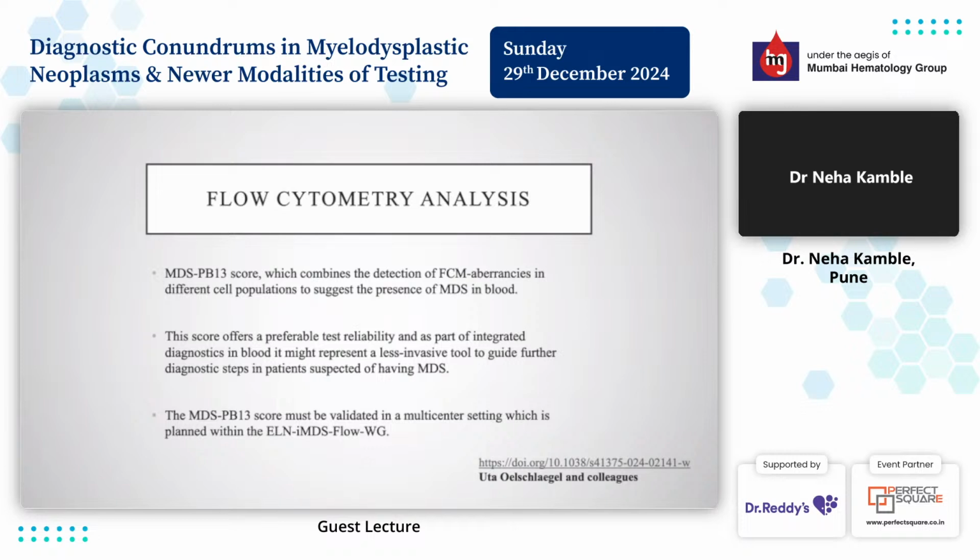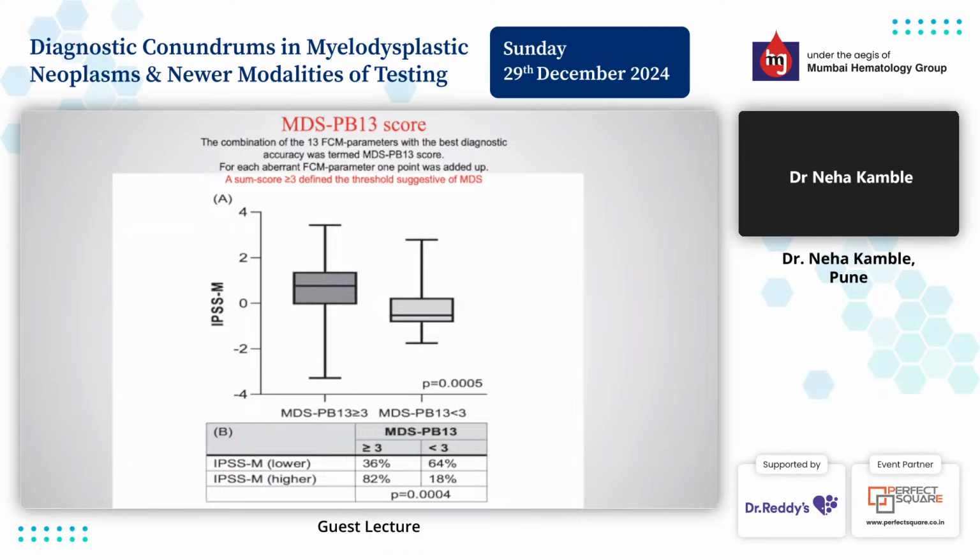This score offers reliability as a part of integrated diagnostics in blood. It may represent a less invasive tool to guide further diagnostic steps in patients suspected of having MDS. So the 13 score must be validated in a multi-center setting, which is planned along with the ELN iMDS flow working group. But this is still in development. I just thought it is quite a lovely thing to share, and I would urge you to go through this article.